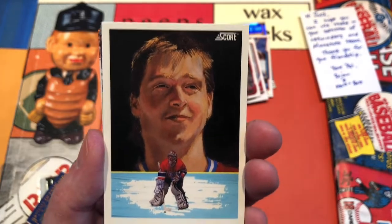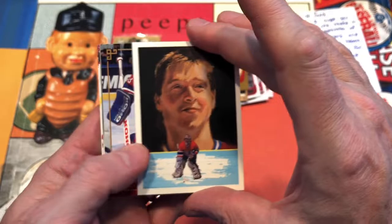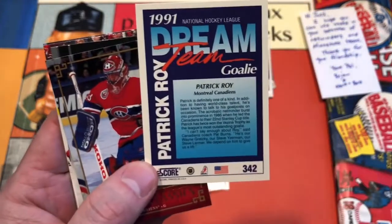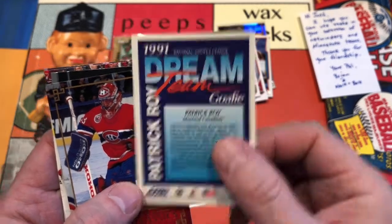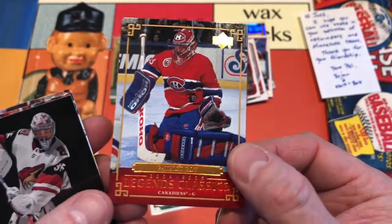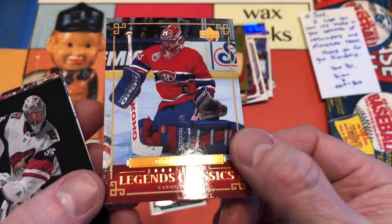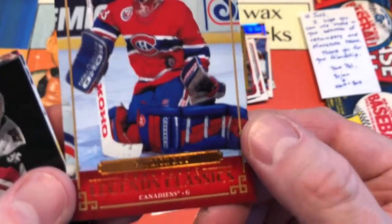Now we've got another Patrick Roy. Kind of a portrait shot. From Score, I don't know, is this from '91 Score? No, '92 Score. I'm going to have to look that one up. I don't have it, though, so that's fantastic. And another Roy. Wow. That is so generous.